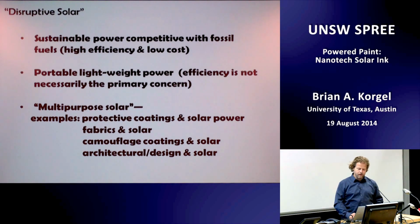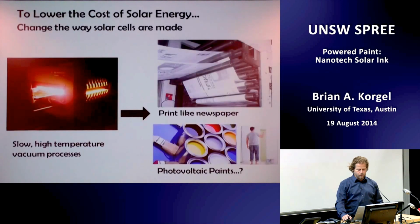The third thing that we've been thinking about a lot is multi-purpose solar. That's where you have a solar cell, but it has another function as well. So maybe a fabric, okay? Like a shirt that works as a solar cell, and its primary purpose is a shirt that you wear, but it harvests energy to power electronics. Maybe solar materials that serve as camouflage in some capacity, or architecture and design. So these things of portable power, multi-purpose solar. Sure, efficiency is important, but I would say form factor, types of materials that we can use are more important.